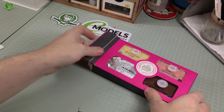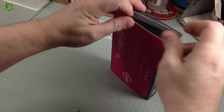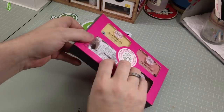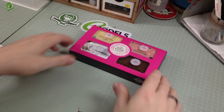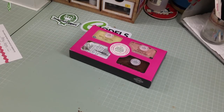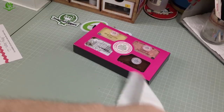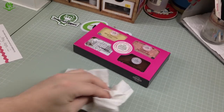That won't last more than about a day. Oh, that is so nice. Nom nom nom. I can still taste it. Right. Let me just get a piece of tissue and get this fudge off my desk. I'm going to have to add the word fudge in an overlay so many times now. Oh, fudge. Right. Oh, brilliant.